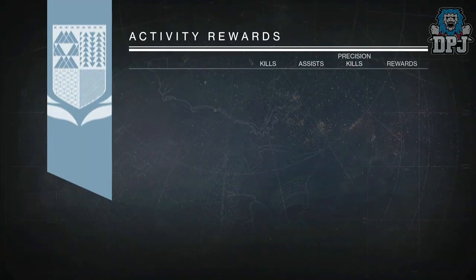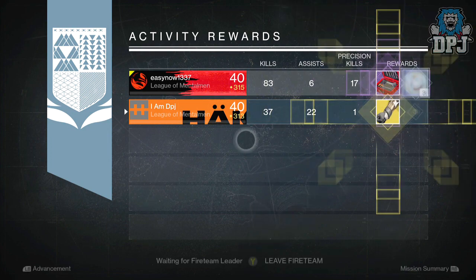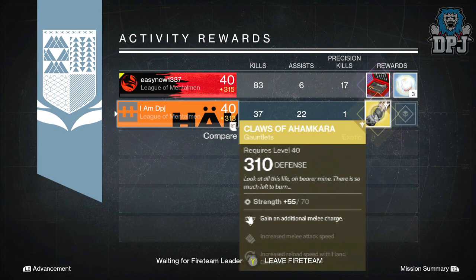Moving on to my Warlock, and I received the exotic Claws of Ahamkara, dropping at 310 defense. Easy now, got a custom horn kit mystery bag. But that's it, guys, no new upgraded exotics for me.